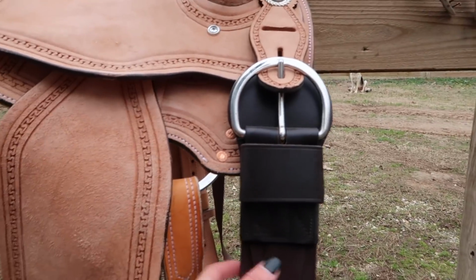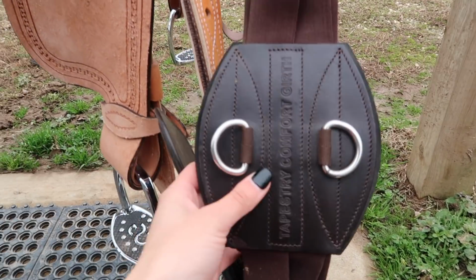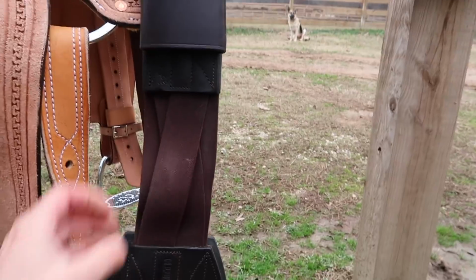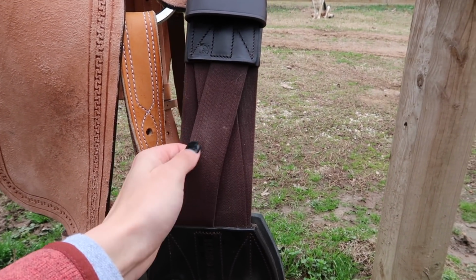But first thing I want to talk about is Tapestry Equine products. Their Tapestry Comfort Girth here. They sent me one of their Western comfort girths and I love it just as much as I love both of my English ones. They have this elastic here to help with the horse's natural rib cage movement. I don't know if you guys have ever seen those videos of how big horses' lungs are, but it really puts things into perspective.